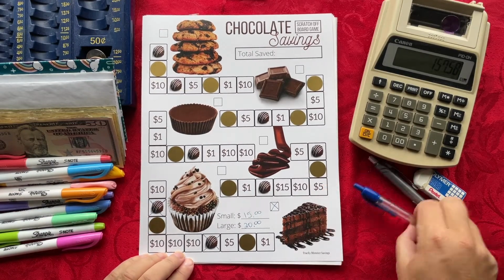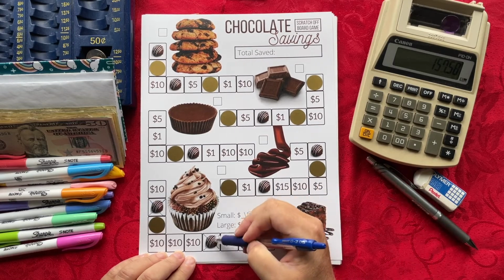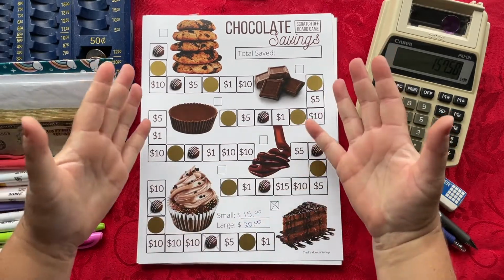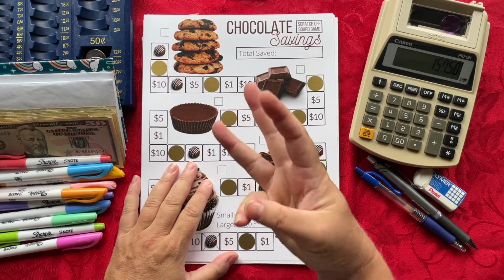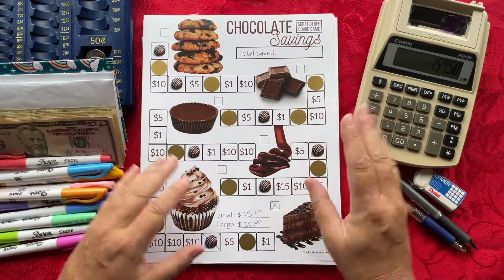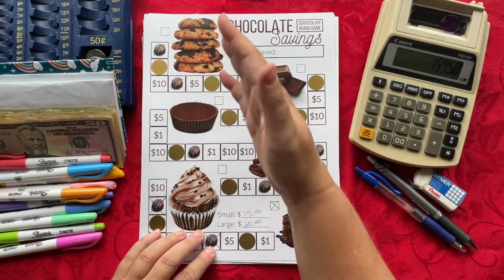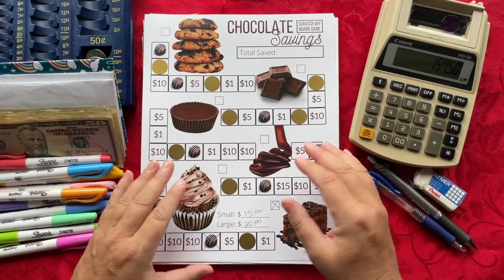So on Monday, I landed here on this larger image, which was $20, and then the smaller image, which was the little chocolate ball, and then right here for the third roll. So how I play is I roll one die and I roll it 3 times in 1 week. So that's the way that I'm playing. You can play any way that you want. You can roll 2 dice if you prefer. It's just going to give you less chances to possibly move on your board game. But it's really up to you.